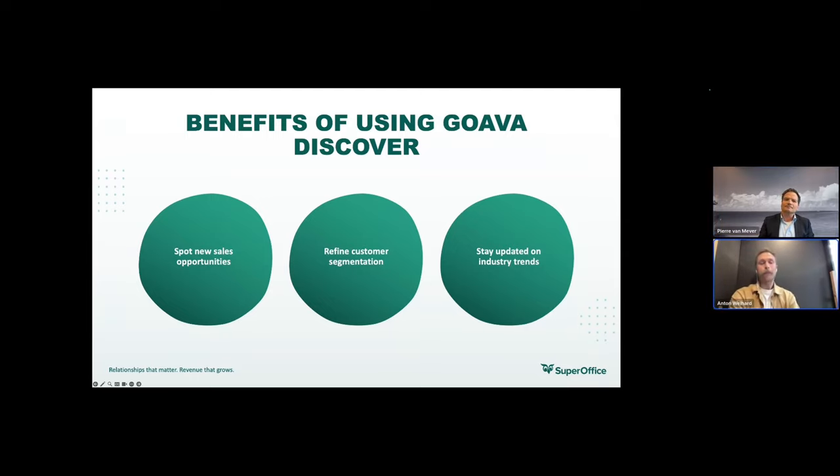Yes. So we recently had a customer case where they use both Discover and Enrich. It's a powerful combination. They are active within an industry where, in recent years, their customers have struggled. So they used Enrich to first see which companies in their CRM have already filed for bankruptcy or things like that, so they can clean up and get instant warnings if any of their customers are heading for trouble. And then they segmented their top customers, their best paying customers who have been with them for years, and used that as a base for recommendations in Goava.